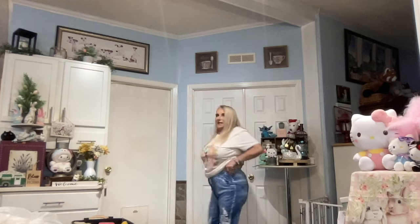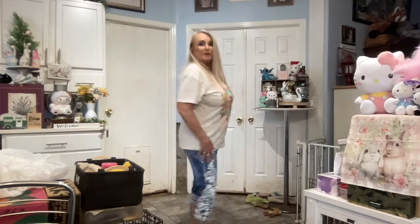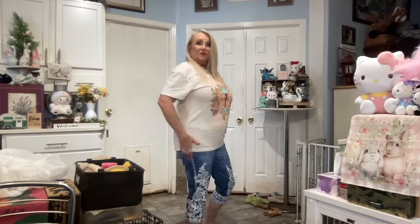Okay, for this first pair, I just left this shirt on, and then I wanted to show you the pants, and they fit. They're very comfortable, and they feel very comfortable, and I really like them. So these were a good buy, and it is going to look like jeans, but they are polyester. They do not feel like jeans at all. But as far as fitting and being comfortable, it's a go. So, what do y'all think?